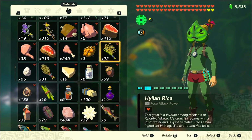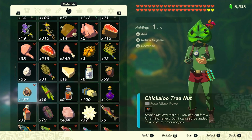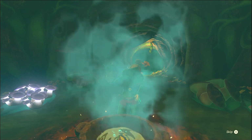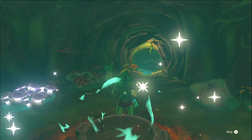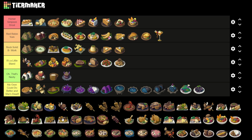Sauteed nuts. Now, I'm on the fence about sauteed nuts. They're either going to go in It's a Little Bland or Oh, That's Nasty. And the only reason I'm leaning towards Oh, That's Nasty is because I don't know if they would taste the same as roasted nuts. I feel stupid for thinking that, though. Like, they would, right? It would just be a roasted nut. I don't know. I'm going to go with my instincts and say It's a Little Bland.